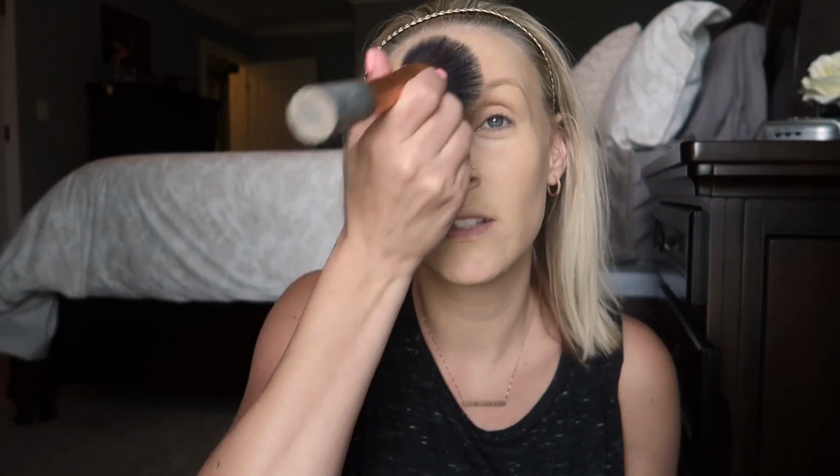So I'm going to be using my Touch Behold by Younique setting powder. Where's my powder brush? I'm gonna just dust a little bit of this. It's like a loose translucent powder, and I really like it because it doesn't add any color.